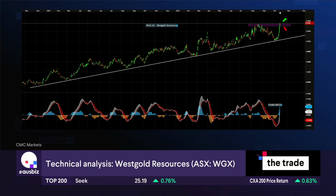Price action's parabolic. Obviously, as gold makes new highs, we expect the mining companies and the gold miners to do that as well. We have broken through resistance as well, which is fantastic. On check of the charts this morning, I did see that move continue. So it's looking favorable, which is great.